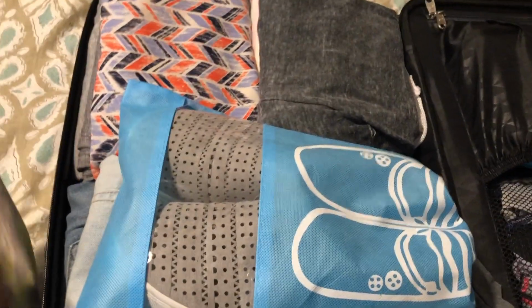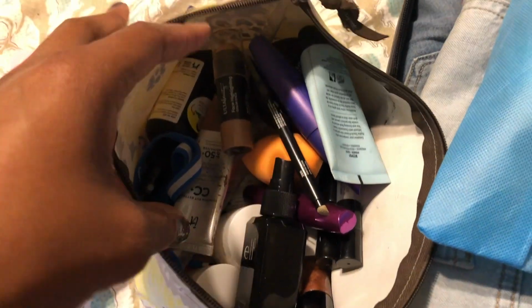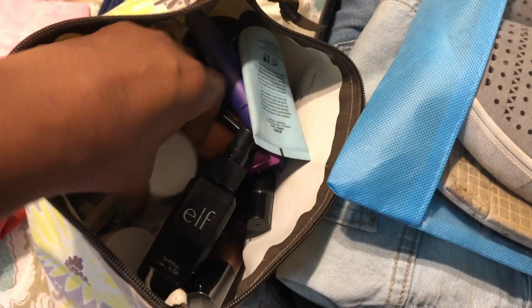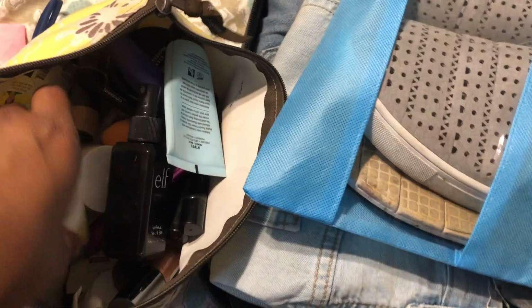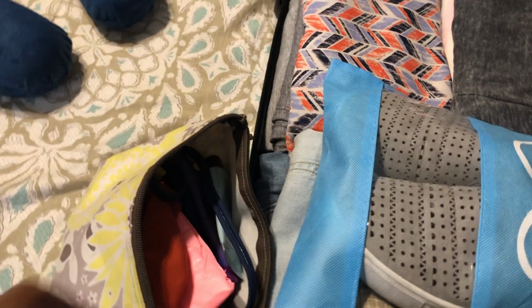Oh, and then this is just a toiletry bag. Like headscarf, shower cap, headbands, makeup. What else is in here? And then I put everything, like this is my face wash, in clear containers so that they can see those. That's just lotion. It looks really weird. And then I've got face cream in there also. And then just whatever makeup. I don't wear a whole lot of makeup, but yeah. So I will show you guys the kids bag next.